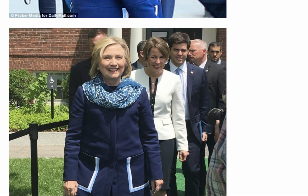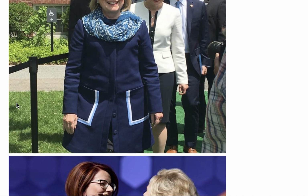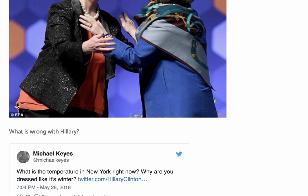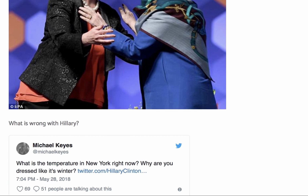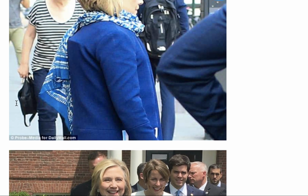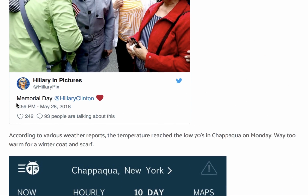Yeah, we know that. Then when she was giving that speech at that university, look over here, she's trying to hide it. What is wrong with Hillary? What is the temperature in New York right now? Why are you dressed like it's winter? Well, it's a little chilly here in New York, but the fact of the matter is the protrusion. Bottom line, that's what it is.